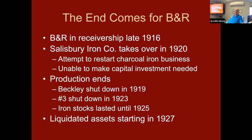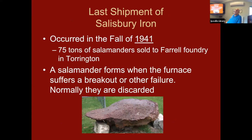Nevertheless, there was enough pig iron in stock laying around on the lot so that they were selling it until 1925. And finally, the company was liquidated in 1927. So that's really almost the end. And I say almost the end because the last shipment of iron out of East Canaan occurred in the fall of 1941, some years after liquidation. 75 tons of salamanders were sold to the Ferrell Foundry in Torrington. And then they're broken up with modern equipment and carted off.